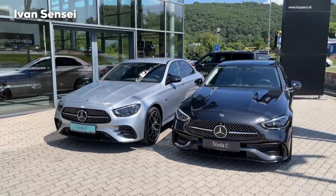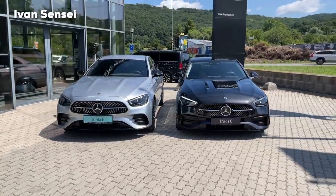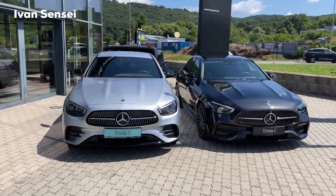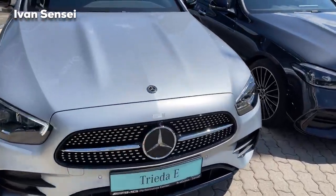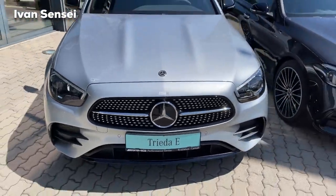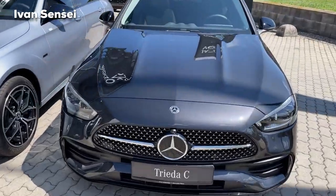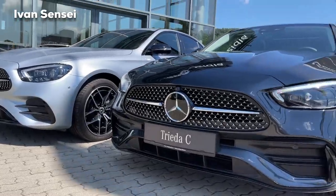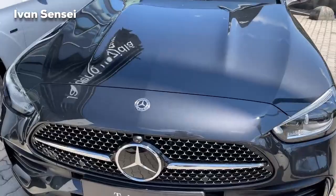Both have the AMG Line package, as you can see. The C-Class has the new AMG style package, and the E-Class has the facelifted new package. The E-Class still has the diamond pin grille, as you can see here, which is really nice. And the C-Class has these MB stars in the grille, so they look more modern, more fresh. Little stars in the grille.